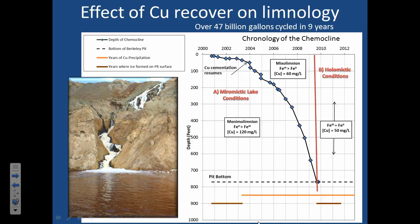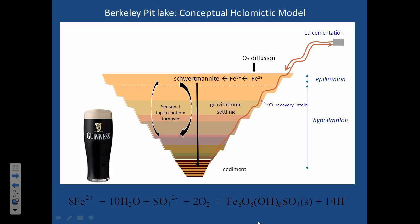If you have ever been to the pit, prior to 2012 you would have seen a waterfall going. That was the return water from that copper cementation plant, that high iron, low copper water coming back from the plant. Now you basically have no chemocline. You have seasonal top to bottom turnover, so the lake is always mixing, and that's why you have these homogeneous conditions in the lake.